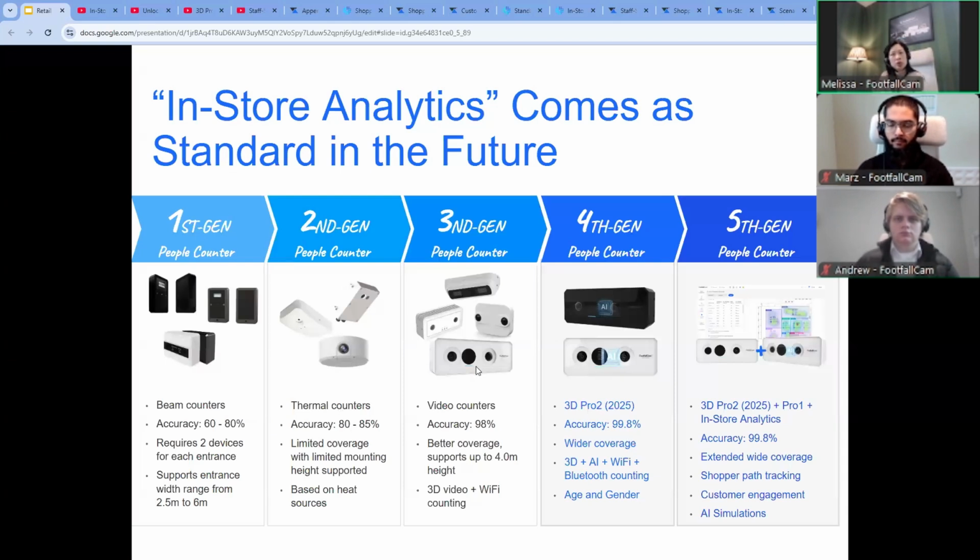Then you move on to the third generation, where they are 3D stereo vision. So it becomes much more accurate with better coverage. You can go up to 4 meters or even higher with our wider lens device. And for FootfallCam, we also have additional technology, Wi-Fi on board, so that we can also count outside traffic and so forth.